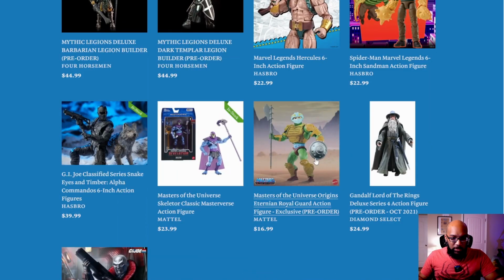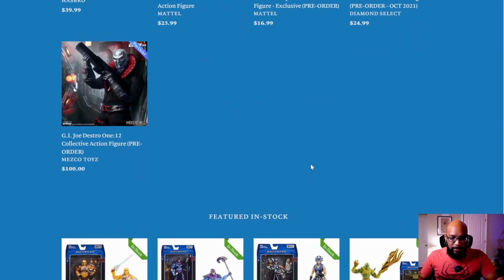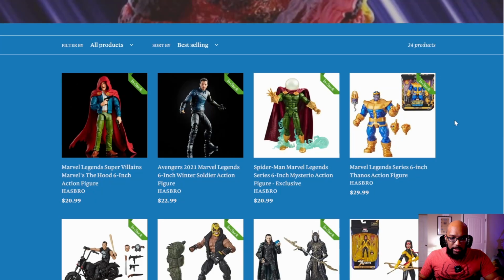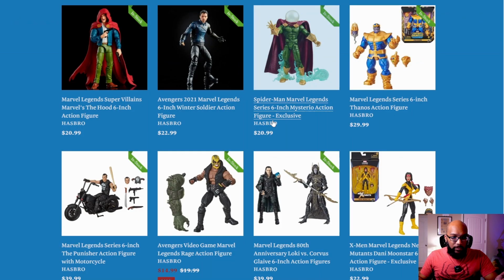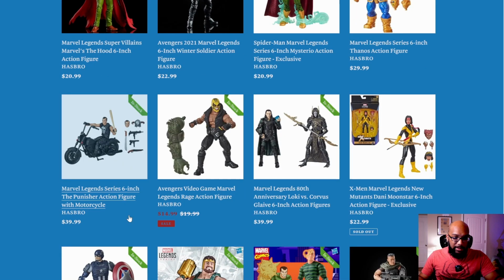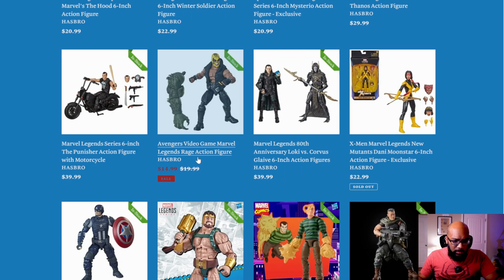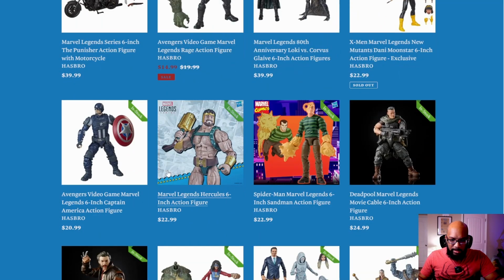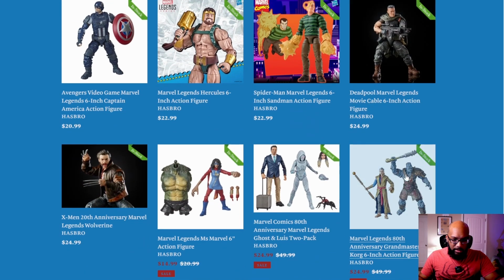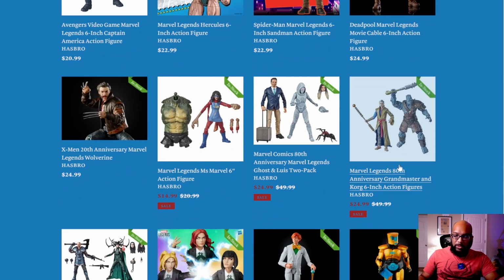What else do they have here? Let's just go up to here for Marvel Legends, see what they got. All right, so yeah, again, these prices are fair. $20.99 for this Mysterio. That is a cool figure. Punisher with this motorcycle, $40. Even got some sales here. So who is this? Rage for $14.99. And I remember this Cable when it was in stores, $24.99. That's pretty standard.